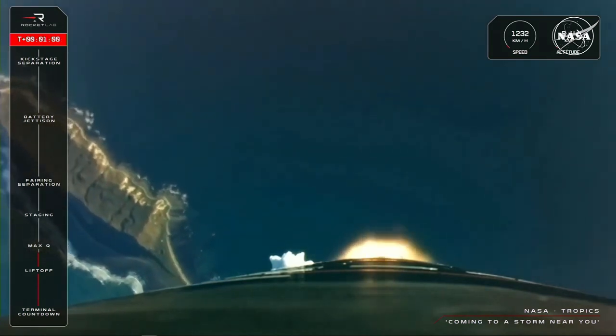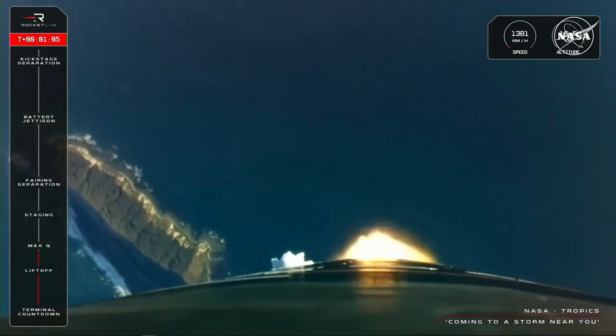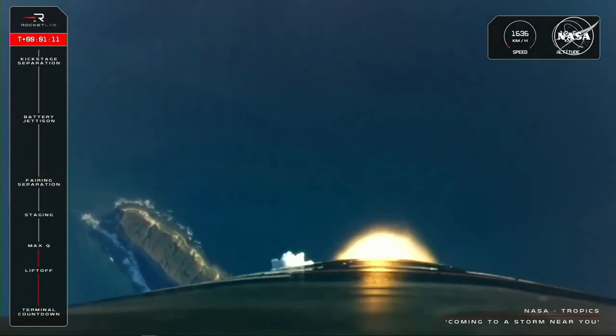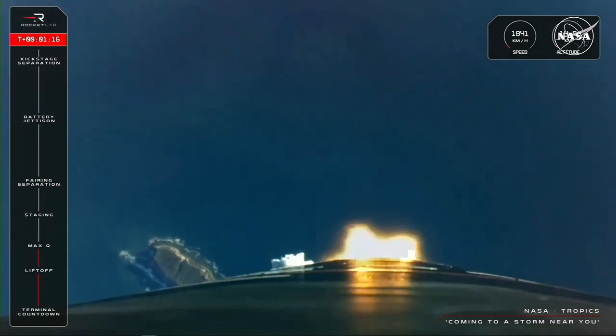Max-Q. Clear Max-Q. Step one, propulsion is nominal.